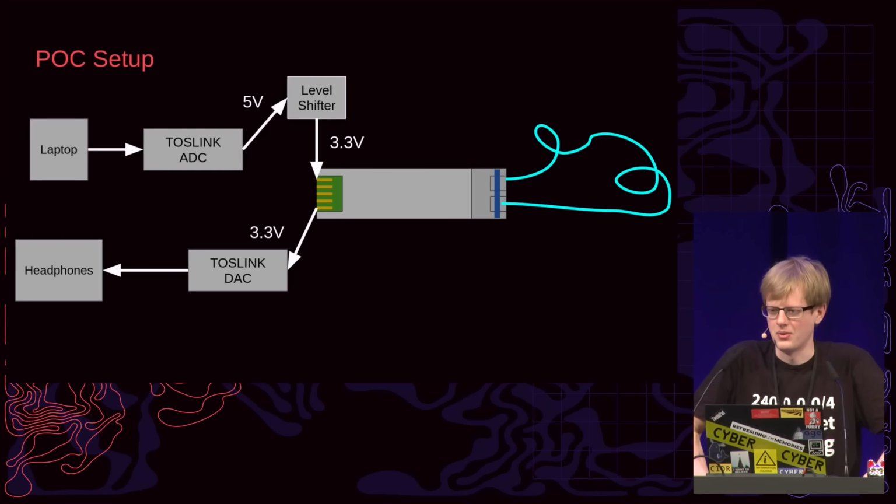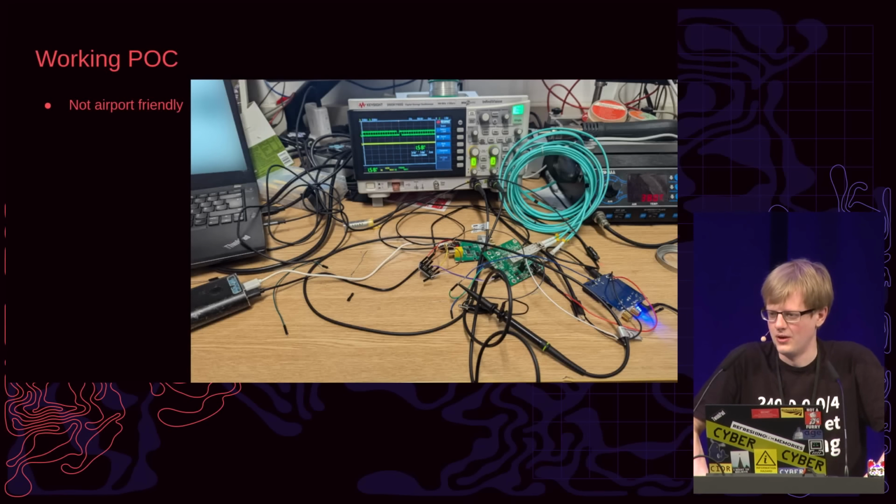Basically, I went onto eBay and bought some analog to digital converters and digital to analog converters and tried to see if I could make a very complicated loop. And it worked. It looked a little non-airport friendly at the end of it. And I think I did fly with this once. Bit of an interesting conversation.